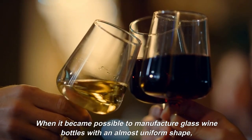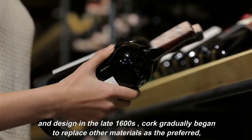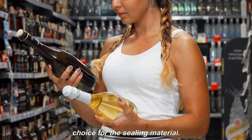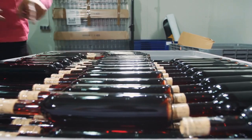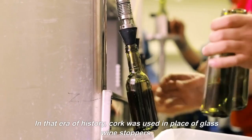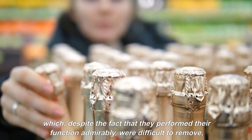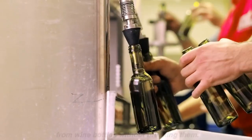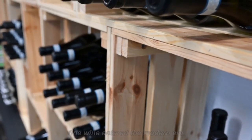When it became possible to manufacture glass wine bottles with an almost uniform shape and design in the late 1600s, cork gradually began to replace other materials as the preferred choice for the sealing material. It wasn't until the late 1700s that easy-to-use corkscrews were invented for wine enthusiasts and people who owned taverns. In that era of history, cork was used in place of glass wine stoppers, which, despite the fact that they performed their function admirably, were difficult to remove from wine bottles without breaking them. As soon as the cork and wine bottle were combined, fine wine entered the modern era.